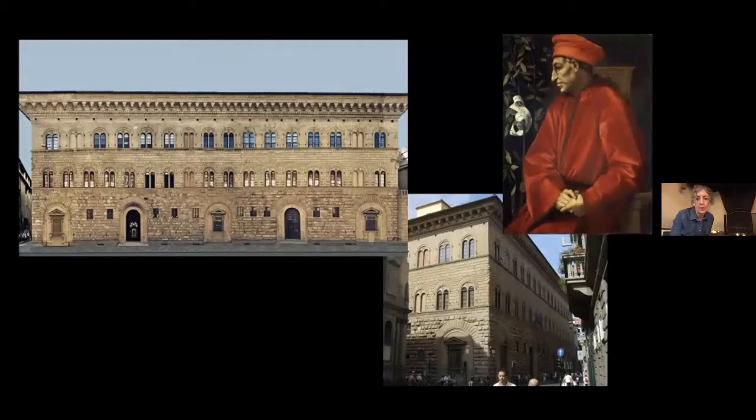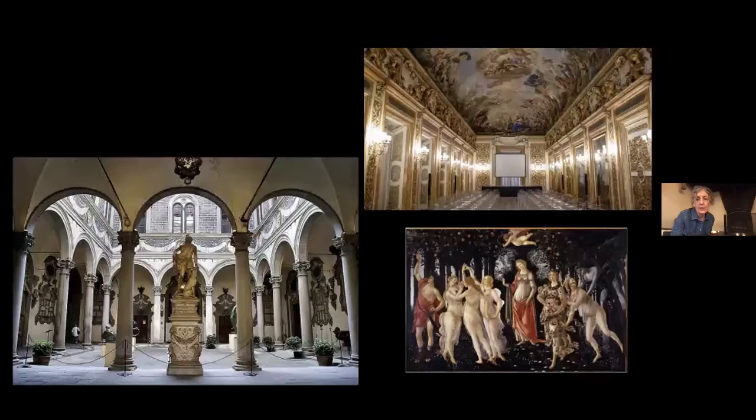So this today is on kind of a busy tourist street, really, and it's Palazzo Medici Riccardi. And the interior looks like this. Here's the kind of entry courtyard, and there's one of the reception halls. And this is where the Primavera, or springtime, was hanging. And it was actually hanging in a chamber next to the bedroom of Lorenzo di Pierfrancesco, the guy we saw back in the Magi painting.